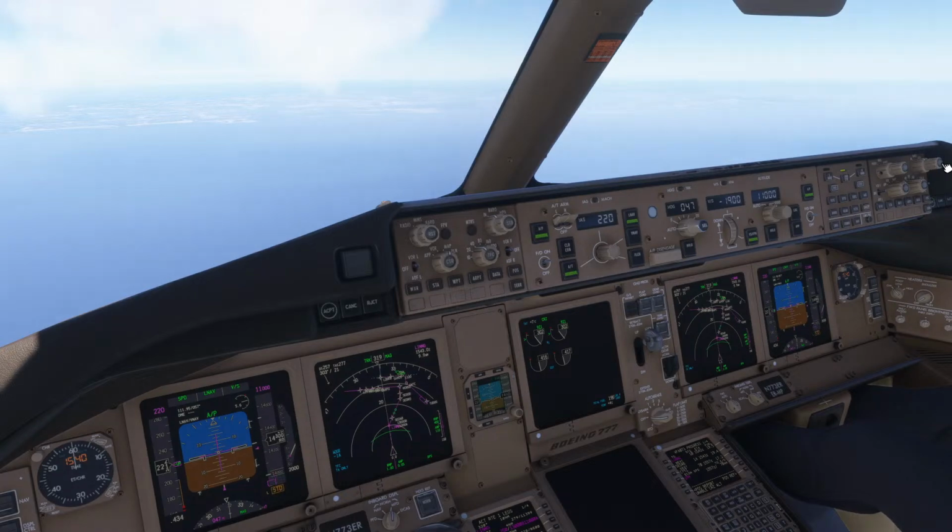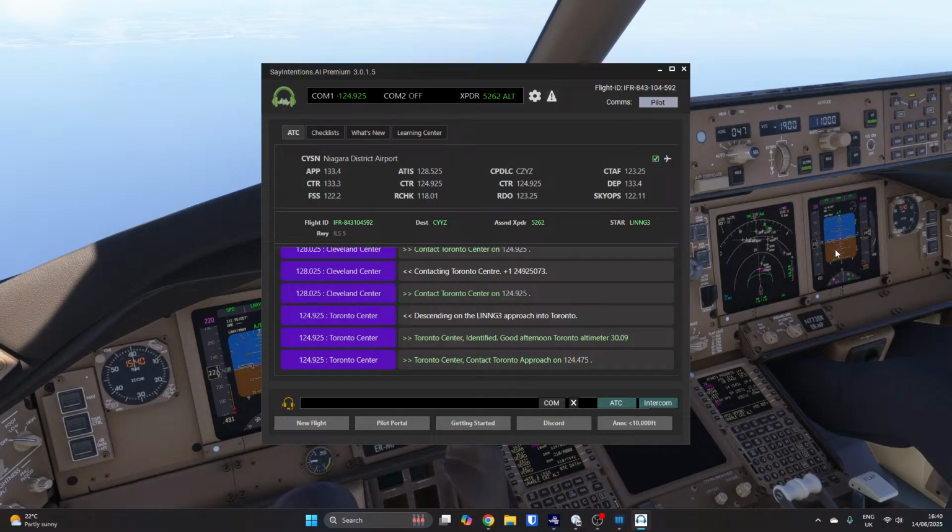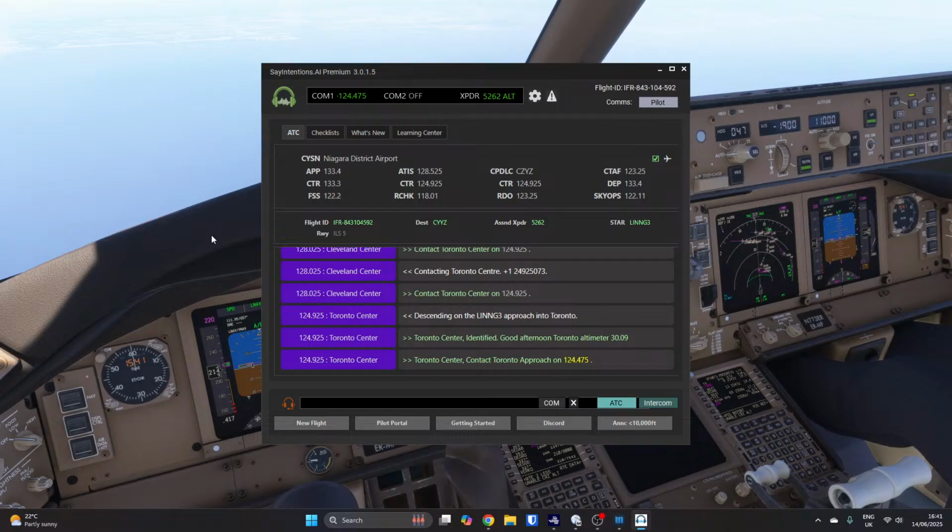Virtual 7-3, Toronto Center, contact Toronto approach on 124.475. Contacting Toronto approach 124.475, virtual 073. Toronto approach, virtual 073 with you descending to 11,000 feet on the Ling 3 approach into Toronto.